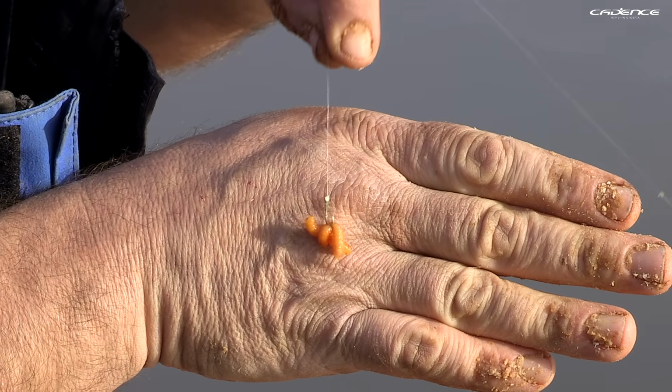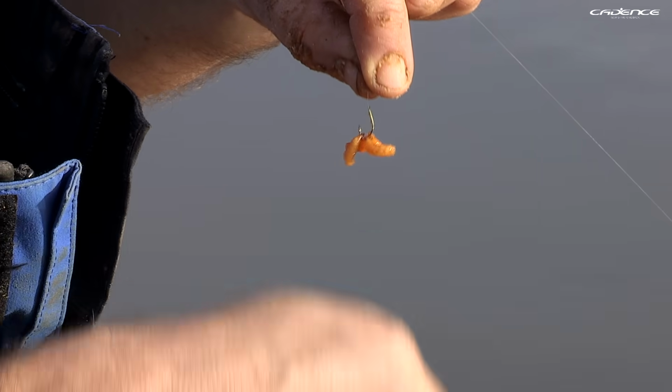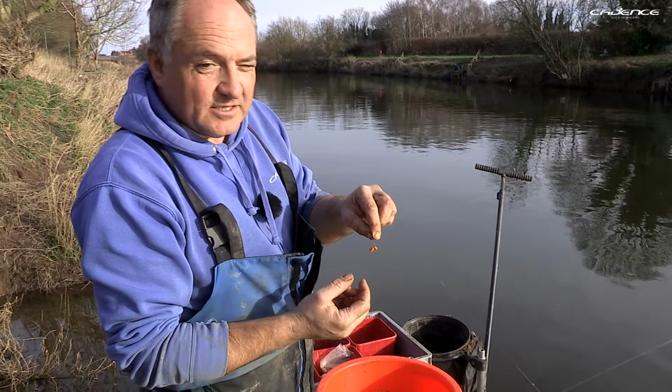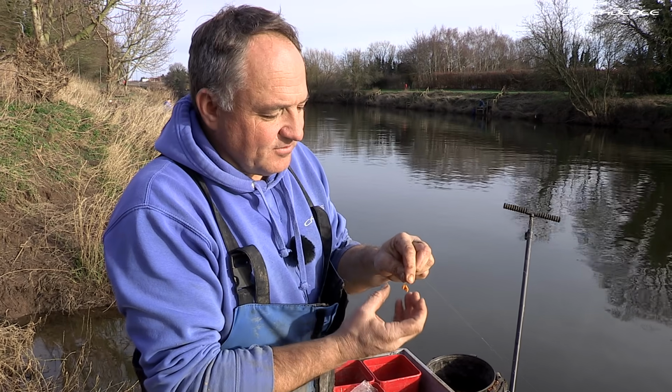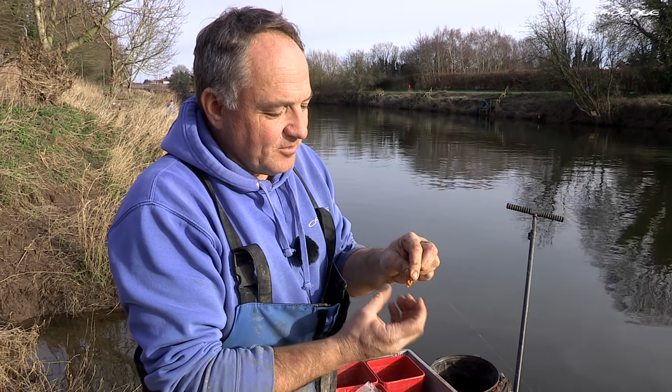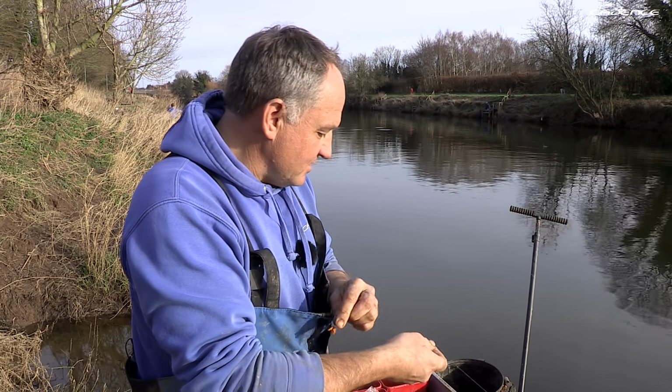And also, because I'm pretty much having a fish a chuck now, every time I reel in, maybe one or two of the maggots is burst, I just add another maggot on. I'm not worried about the fact that there's bits of maggot and broken bits of maggot still on the hook. The fish are feeding that confidently, it just simply doesn't matter.